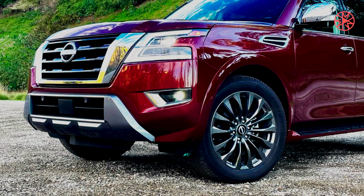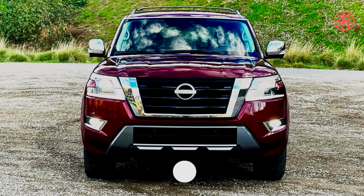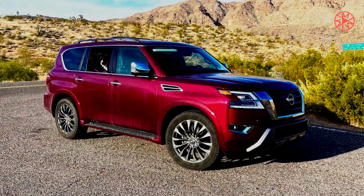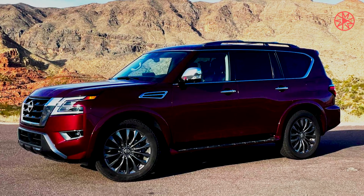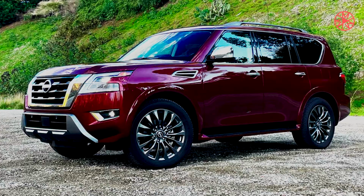The Nissan Armada still feels premium despite its age. The spec chart is dated, but the Chevy Tahoe rival feels way more luxurious than I expected. The last time I drove a Nissan Armada, I wasn't impressed.